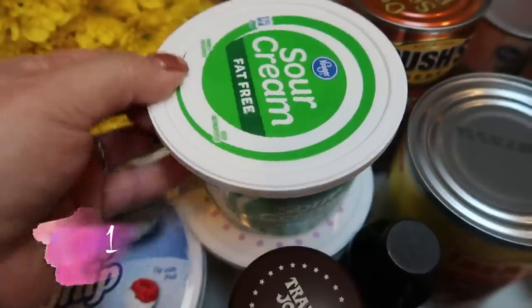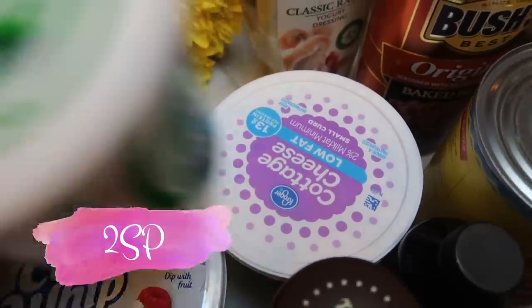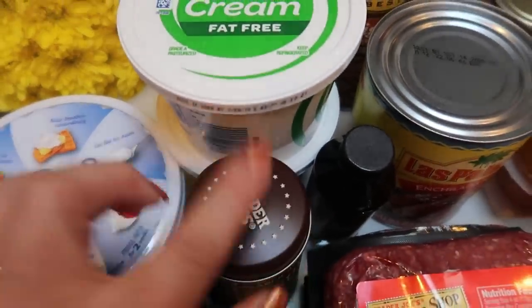Also, fat-free sour cream to have on hand and for some recipes, and then low-fat cottage cheese. I've been on a cottage cheese kick again, so I picked up both the cottage cheese and the sour cream.